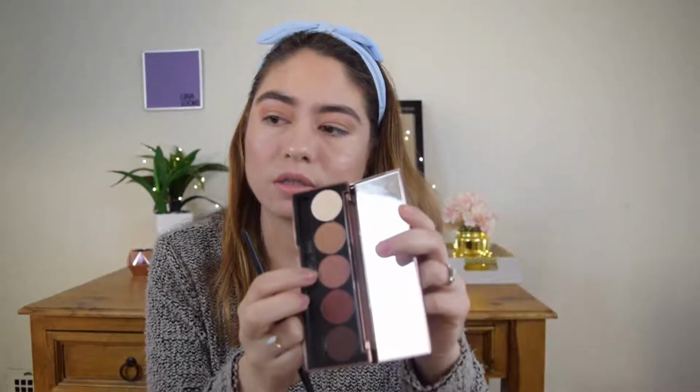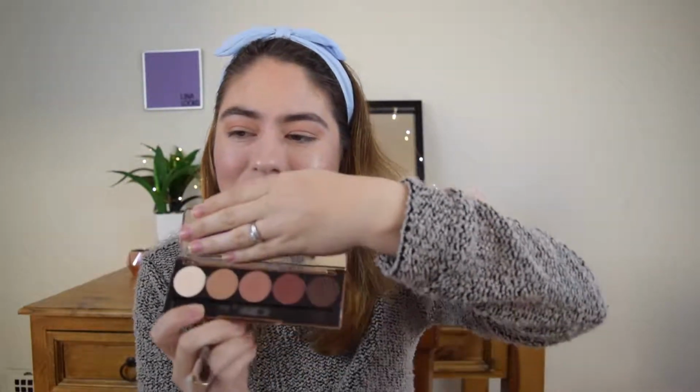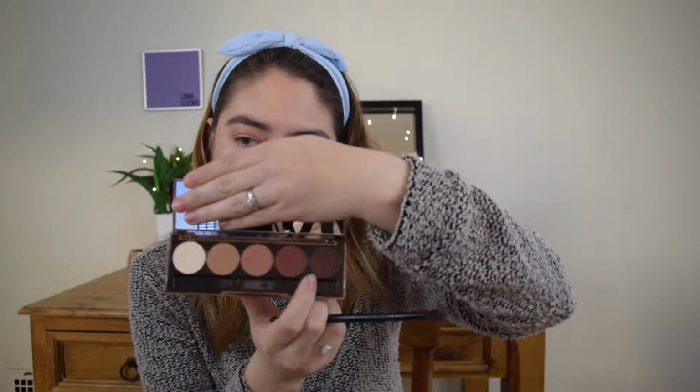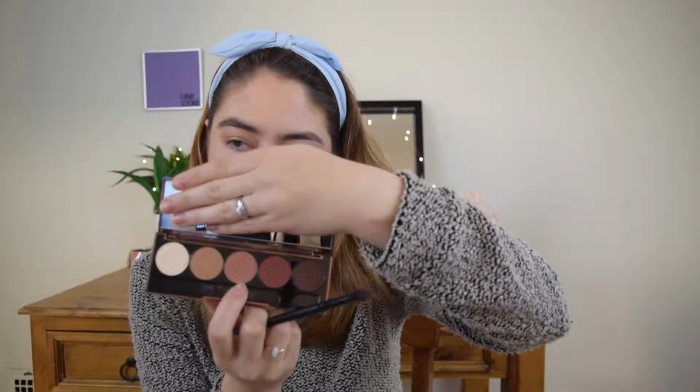Okay, I'm going to go in with the e.l.f. crease brush. This is a small crease brush. They have a bigger one, but I want to get right in my crease there. So I'm going to go in with this middle shade here. Okay, yes, they do have shade names. This is Tea Light, this is Deserted, this is Outdoorsy, Cherrywood, and Rock Bottom. So I put Tea Light all over my lid, Deserted in my crease, and now I'm going to go in with Outdoorsy to define my crease.